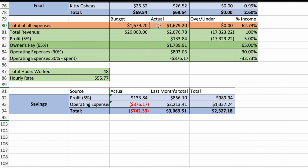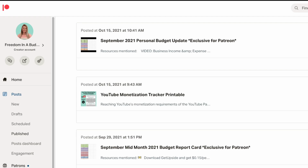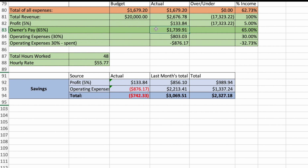All right, now this is where the Profit First method comes in. Total of all expenses was $1,679.20. Total revenue was $2,676.78. Profit, 5% profit that I put into a savings account, was $133.84. Then owner's pay, this is what I pay myself and what goes to my personal budget. If you guys want to see my personal budget, I have it on my Patreon. That was $1,739.91. So that goes to the income for my husband and I.